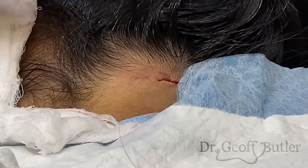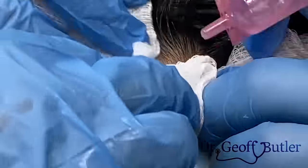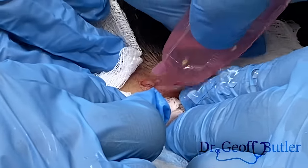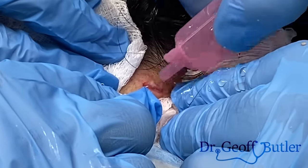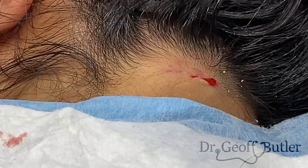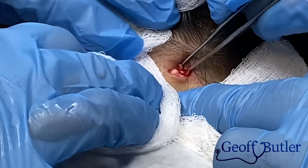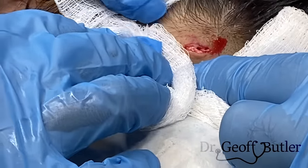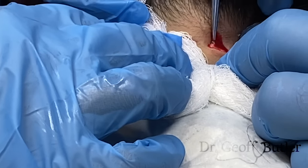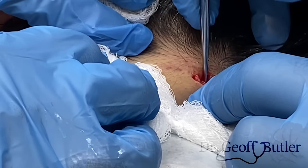I'm going to irrigate it again and see how we did last time. Not hurting too much?